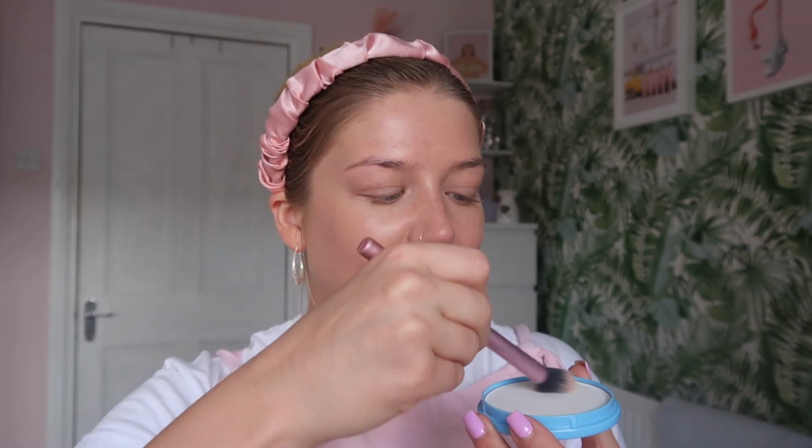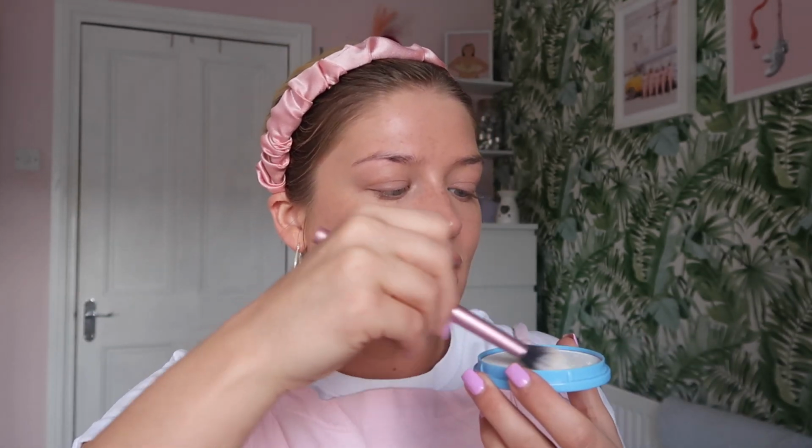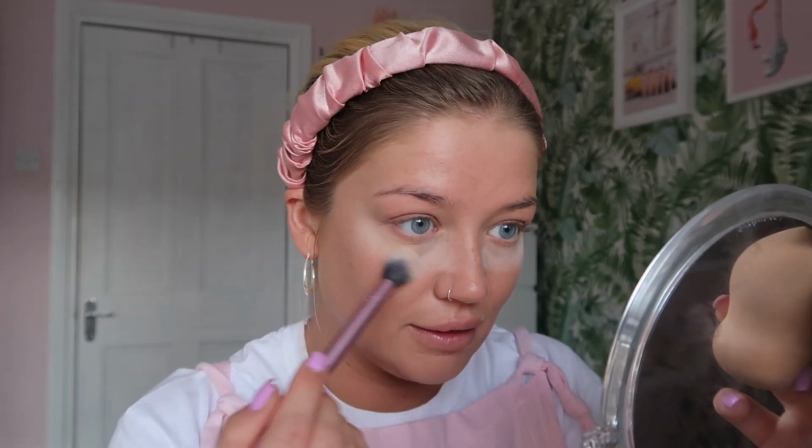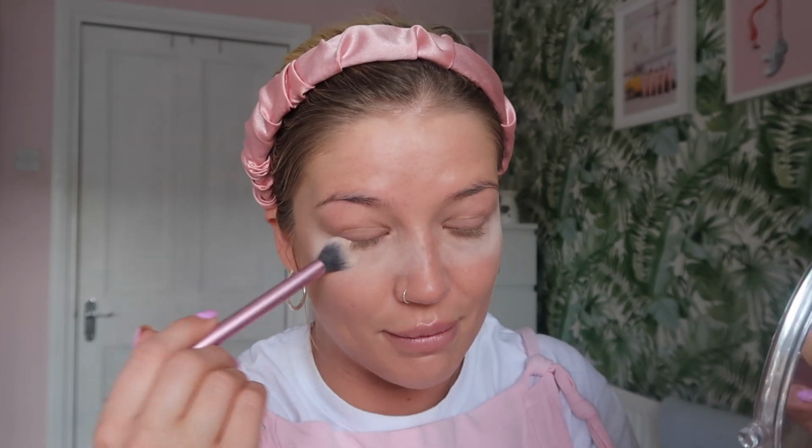What I'm going to do is set it with this pressed powder. Normally I would use a loose powder, so I'm going to create some loose powder. I do get quite bad under eye creasing, but we'll see how long this lasts all day. I've been trying out the foundation and the mascara quite a lot, but I haven't used the pressed powder day to day. This is a bit of a test for me as well as you. Just getting out those creases with these brushes. Let me get the powder.